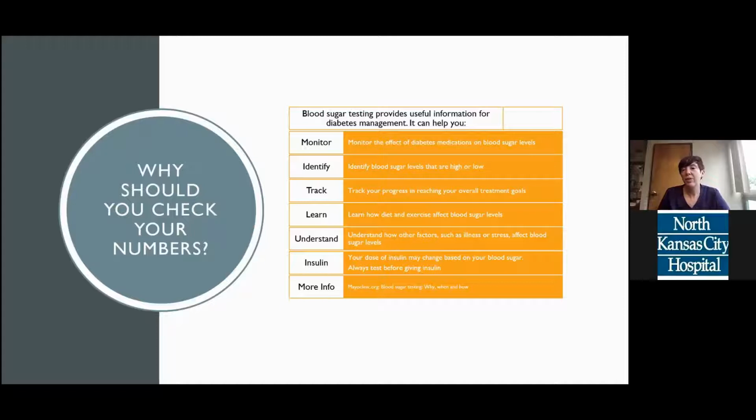Blood sugar testing provides useful information, and it can help you monitor the effect of your medications. How well are they working? Do I need a different medication? Is this causing my blood sugar to be too low too often?